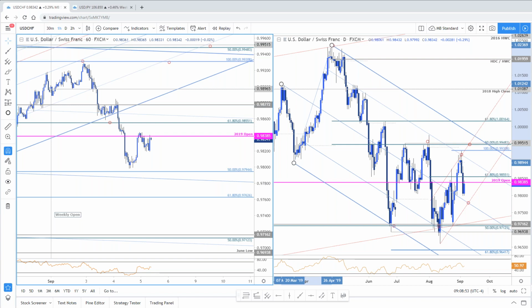Let's hit SPX real quick, and then we'll go to gold, because gold better make a move soon, and we've been looking for it. We'll go over gold in a moment. Here's SPX. Pete, here's what it looks like.